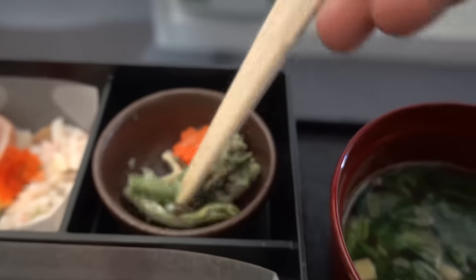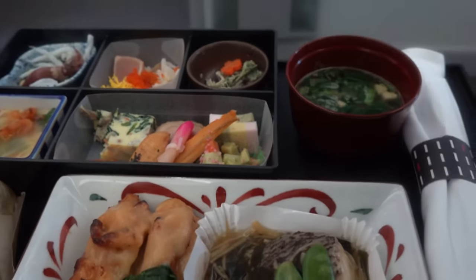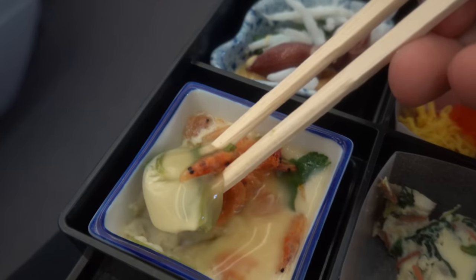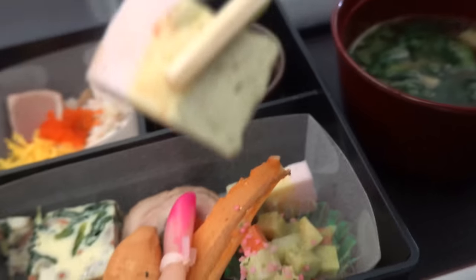I say this a lot, but these veggies are so good. Japanese meals are so intricately designed. This looks like a really pretty bento box, except it tastes much, much better. Shrimp and egg. Not really into that. I think it's tofu. A little too gooey for me. A little squid. Oh, that squid was so good. It's fish tofu. It's chicken with sea bream. This is a little pack of rice. It tastes a little sake in this as well.